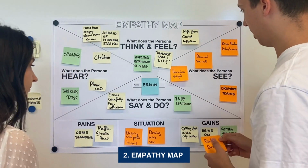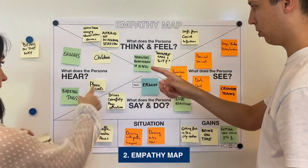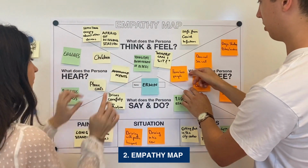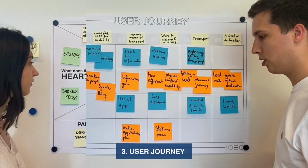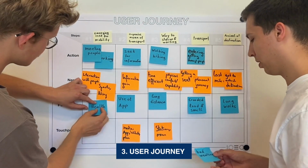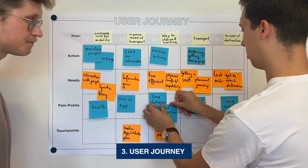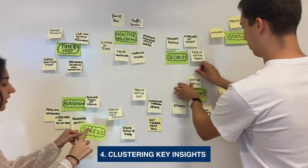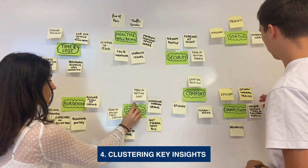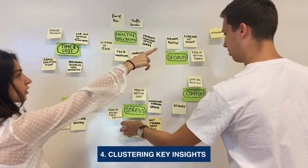Moreover, empathy maps help to gain deeper insights by analyzing what the personas think and feel, hear, see, as well as say and do. Finally, by breaking down the persona's typical public transport journey into smaller steps, the group pinpointed specific situations where issues arose. Afterwards, the group clustered the underlying needs on why the target group avoids public transport. This revealed 8 key insights.